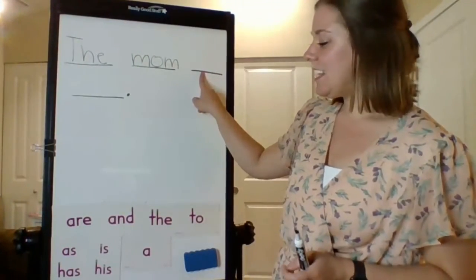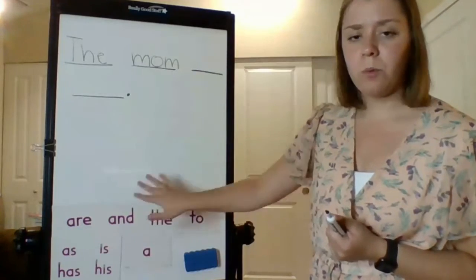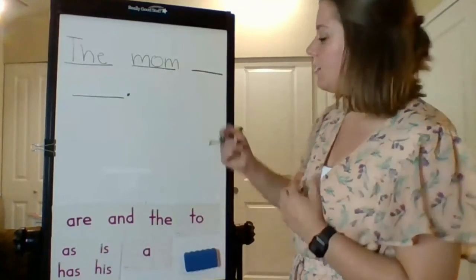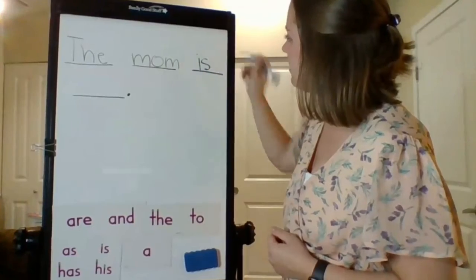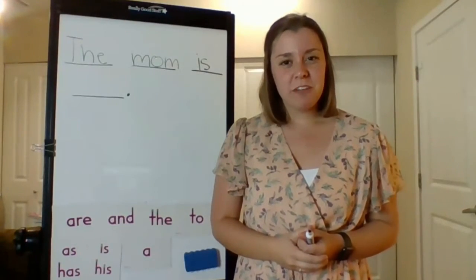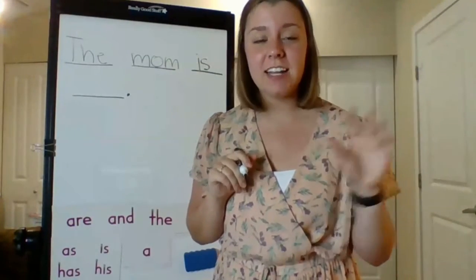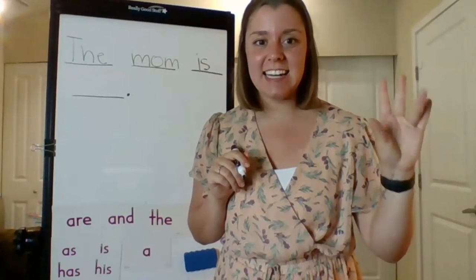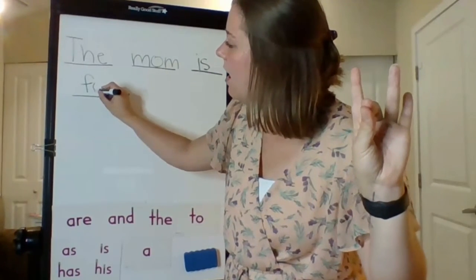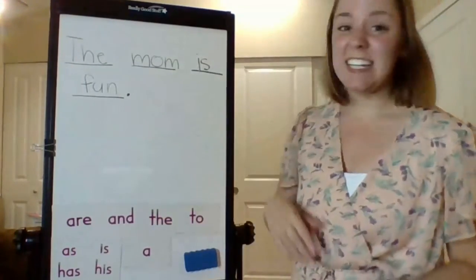Okay, next word is. The mom is. Do you see the word is on our word wall? I see the word is right here. So I'm going to write that word is. The mom is fun. Is fun one of our power words? No, so we need to tap it out just like we did for the word mom. Fun. Here we go. Fun. And that's the end because we have our period and it told us to stop.